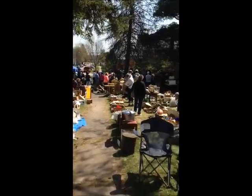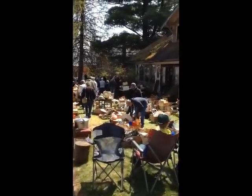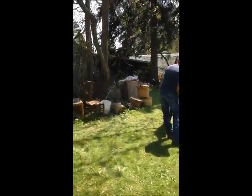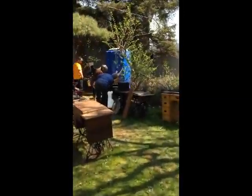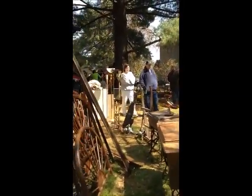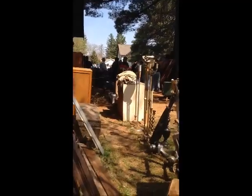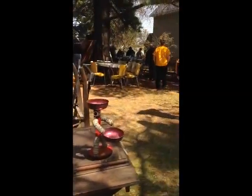Here's a different angle from the side when we were inside the house selling the fixtures. This is coming from around the back side of the home, and I'll approach and start seeing the crowd here coming up on the left. But there really wasn't very much room to put everything out. There was so much stuff in the house.